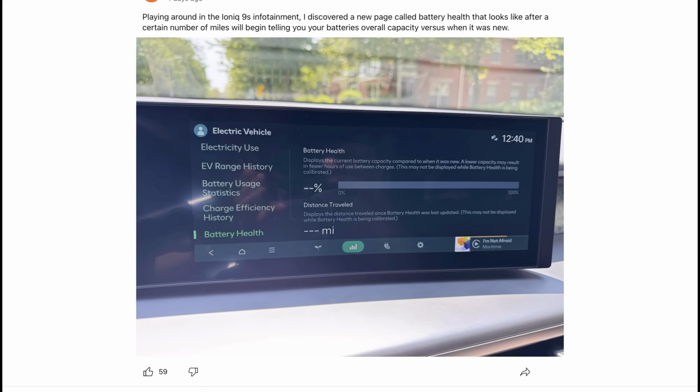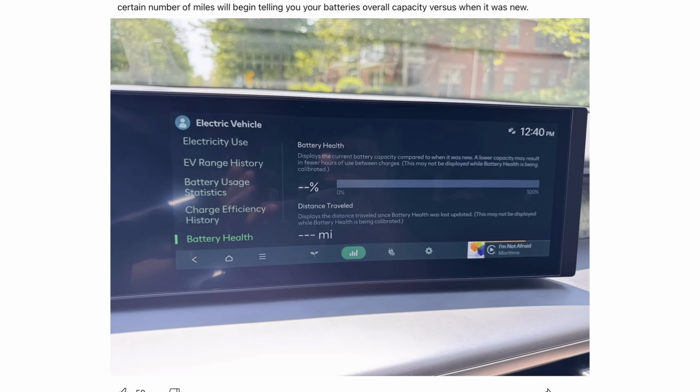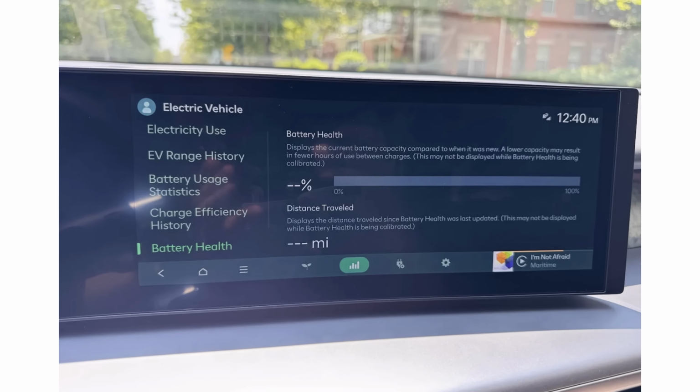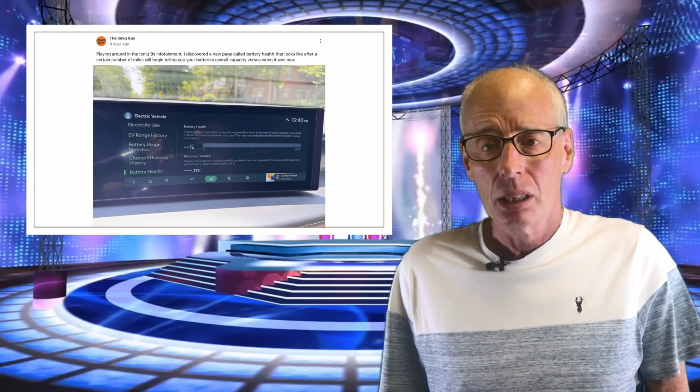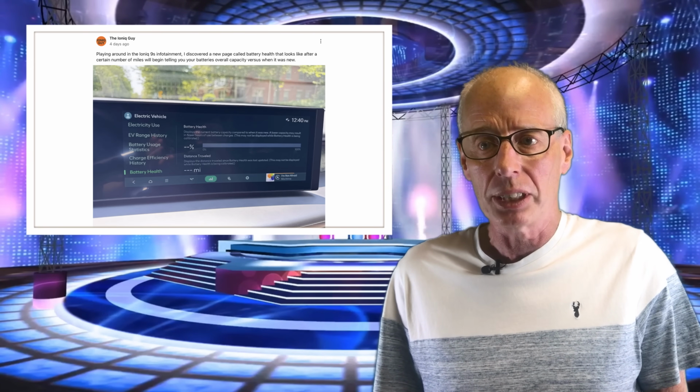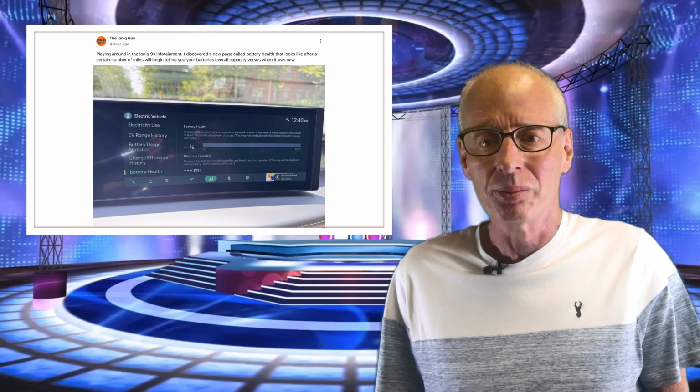He says, I discovered a new page called battery health that looks like after a certain number of miles will begin telling you your battery's overall capacity versus when it was new. This could be a very useful feature and could possibly save all the charging and car scanner faffing that we have to do at the moment to get a figure.